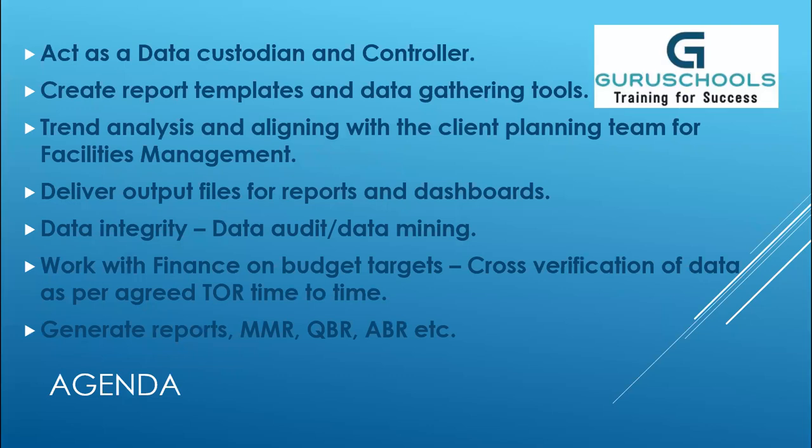Act as a data custodian and a controller. How do you control this data? How do you act as a data custodian? Custodian in the sense of, in case of fire, earthquake, some natural calamity, or war, because war is a really prominent challenge as of now, right? How do you make sure the data is stored safely somewhere? What are the backup and restore policies and procedures? That also we'll include in this training.